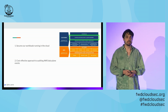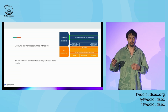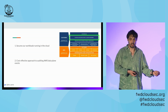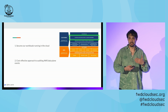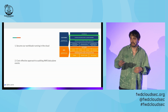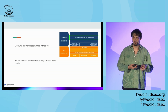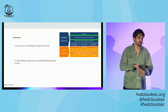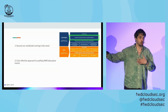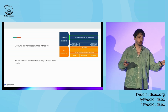The second point is that it's a cost-effective approach to auditing AWS data plane events. What I mean by this is that you may not necessarily have data plane level CloudTrail turned on in your AWS organization, but you can use a technique like this to get insights and analytics on authorization events which are happening, which relate to your data plane. And by doing this, you can choose to sample, or allocate this to a subset of services. You can slice and dice this as you like and implement it on various workloads as it makes sense for you, rather than simply enabling it for everything across the board and spending a whole lot of money.